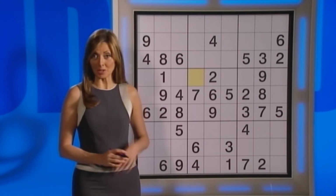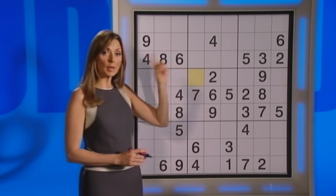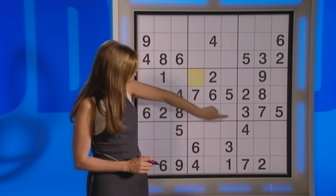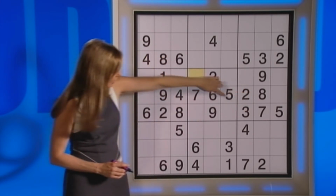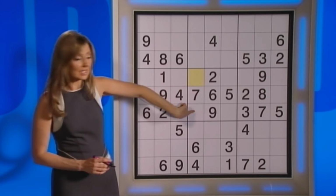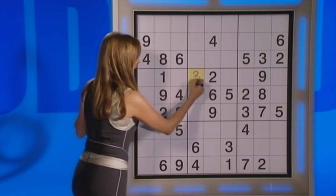I found that the 3 was the right number for our target box by slicing and dicing in this mini grid. So, number 3, we have a 3 in this column here, which rules out this box and this empty box in the mini grid. And we have a 3 in this row here, and that rules out this box again and this box, which means that in the mini grid we have sliced and we have diced the number 3 into our target.